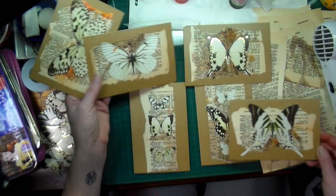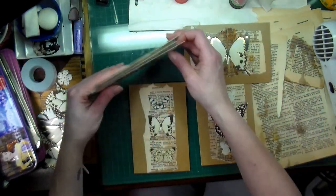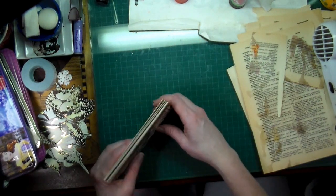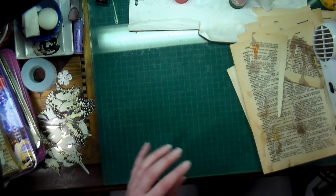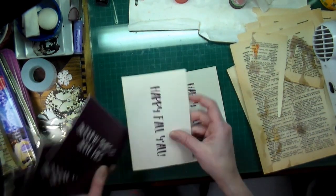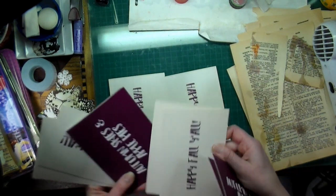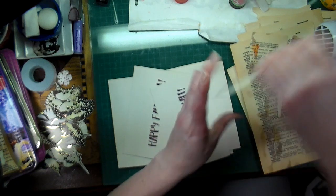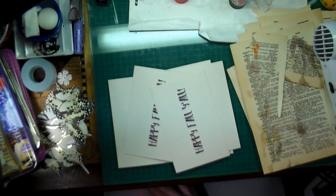So you've got all of these. Okay, so put those aside and let's make another one. So we've got these, which are white, so that's fairly easy to cover up.